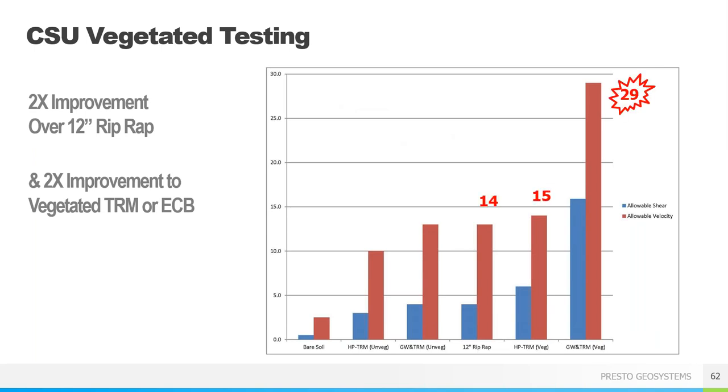You can see that the GEOWEB filled with topsoil can handle a velocity over 29 feet per second compared to 12-inch riprap, which is around 14 feet per second. You can also see that GEOWEB and surface protection far outperforms a high performance TRM alone and doubles the acceptable velocity and shear stress. The key takeaway is topsoil filled GEOWEB provides 2 times the protection as 12-inch riprap.